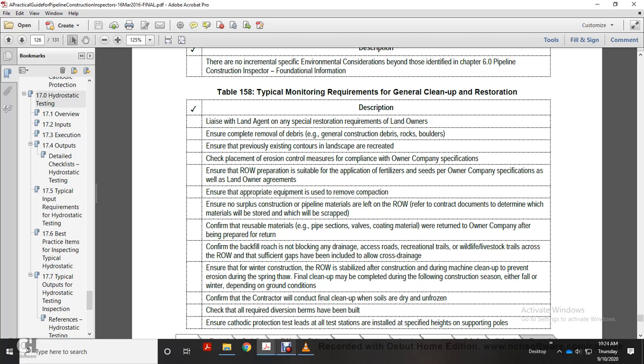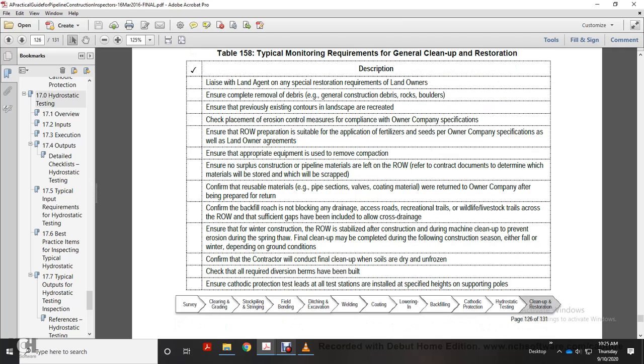Refer to the contract documents. Determine whether the materials will be stored or scrapped. Confirm reusable pipe, connections, sections, and valves with the coating material will be returned to the owner company after being prepared to return. Confirm backfill of roads.